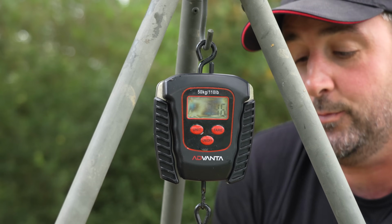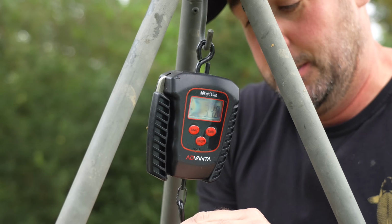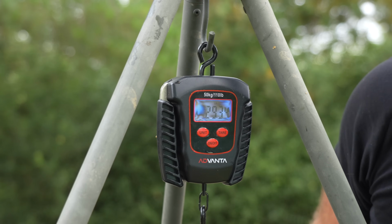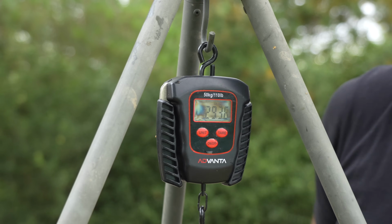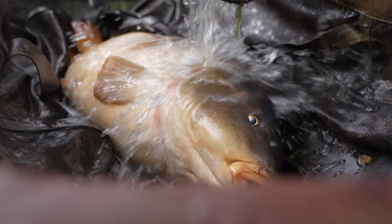Rightio. That's what you're saying, Amanda. 30. It looks like a 30. Not quite. You're saying upper 20. Oh, it's close. It's very, very close, but it's not quite a 30 pounder. 29 pound. You were very close. Yes. Perfect. That's a great start.